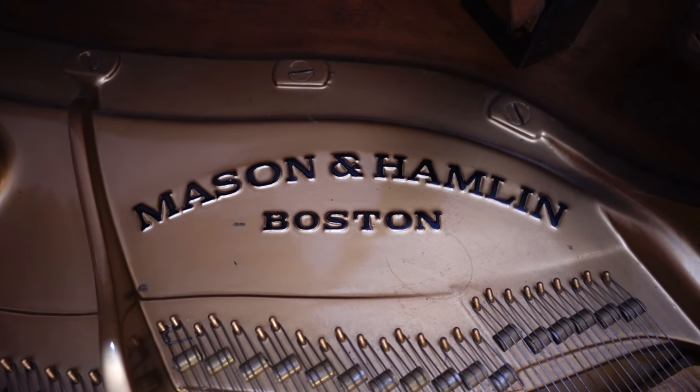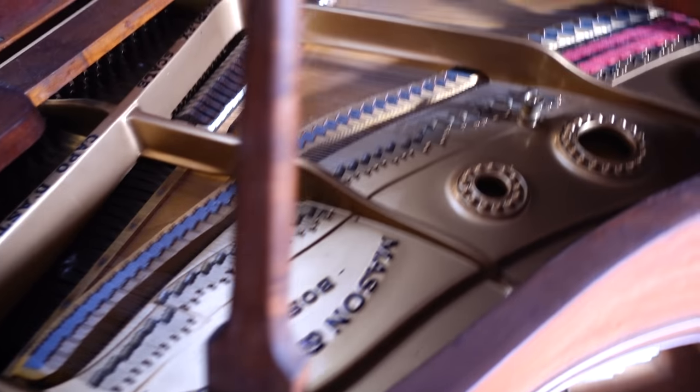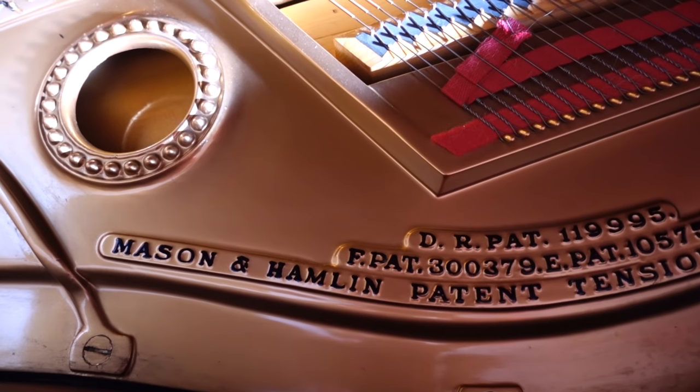So let me talk about that old piano. Some of you actually figured out that it is a Mason and Hamlin piano. I've actually never played on one to my recollection. It is an American brand, so I opened it today and took a closer look at the piano.